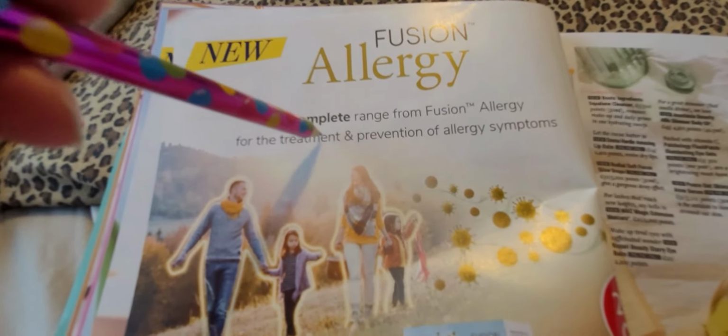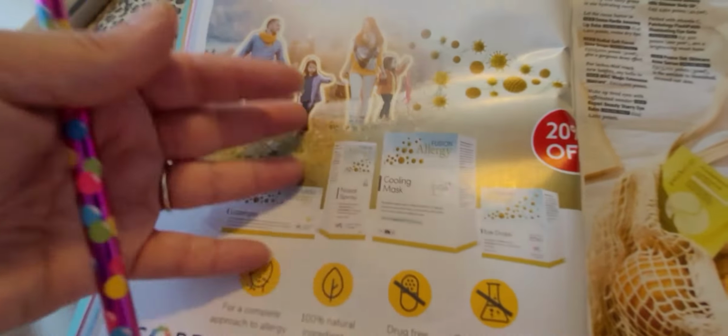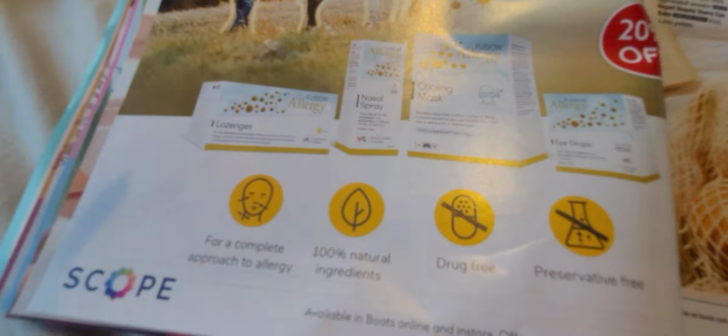Allergy. I have terrible allergies at the moment. Oh my. Different products here. I've got really bad hay fever, and I also get seasonal asthma as well. So it's not great. What have we got here? A cooling mask. I've actually got a nasal spray that I use. I don't use this one. I use the Boots' own nasal spray. Got some different tablets here. Eye drops as well. I don't use eye drops, but I wonder what the cooling mask is like.